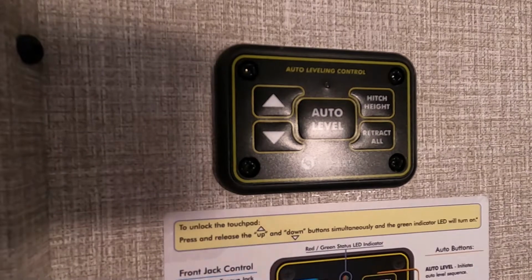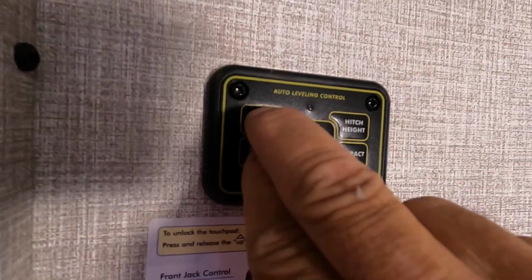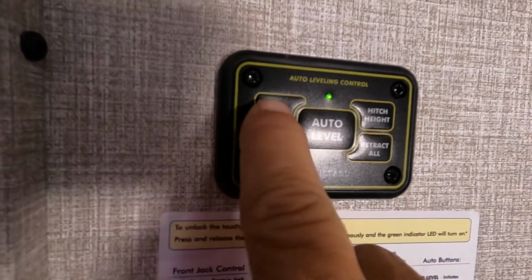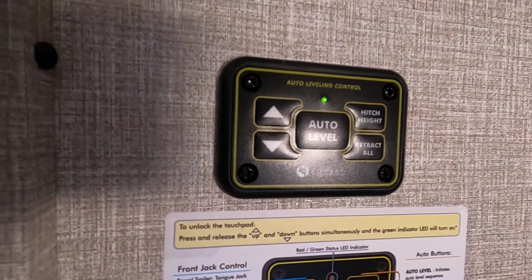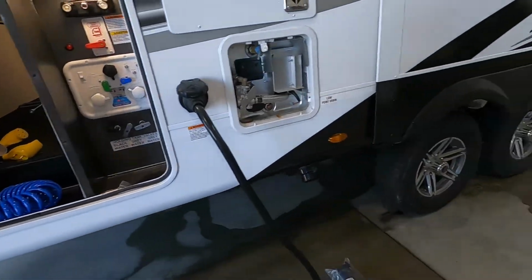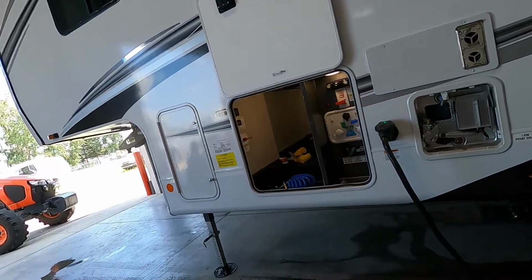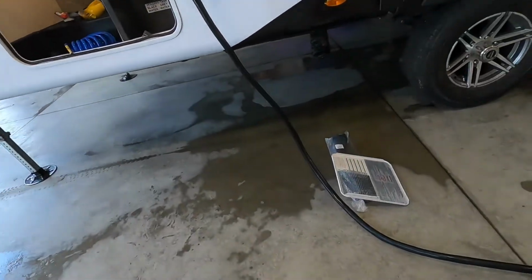So bring everything back up. Once they're all up, lift your front. If I turn these back on by touching both arrows again, lift your front, get your vehicle up underneath there and head on home. If we are at a campsite, we're going to unhook our power, our water, our cable, bring up them stabilizing jacks, hook up our hitch, and head on up to the dump station.